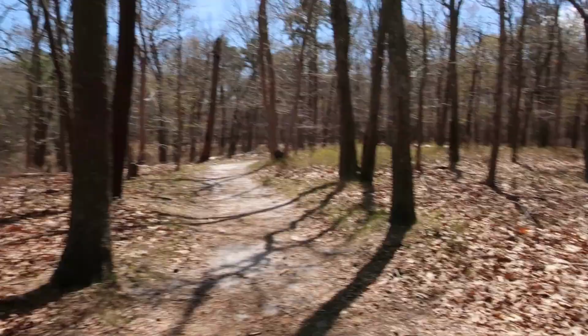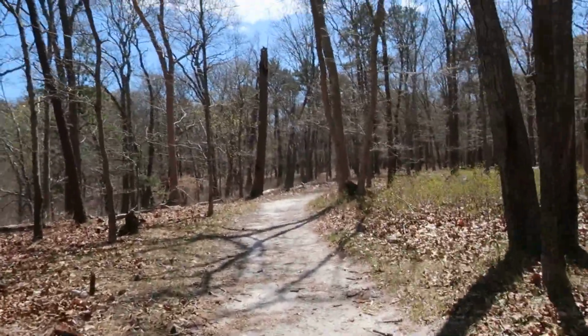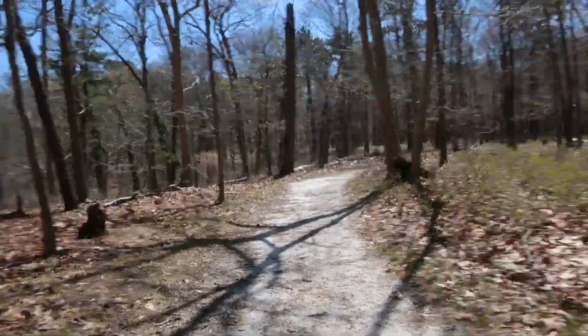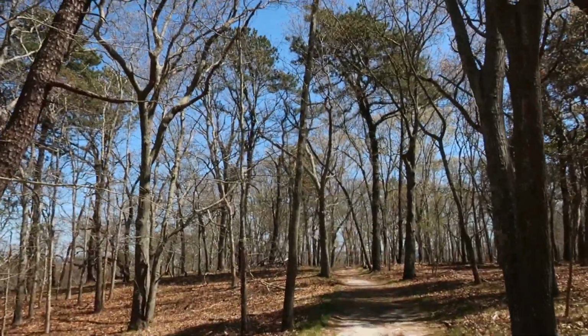So, the island is over there. And so we're going to have to head this way a little bit out of the way to get there, because we took this path instead of going straight. But we should be there in about 5 or 10 minutes. Okay, so I think we're getting close.